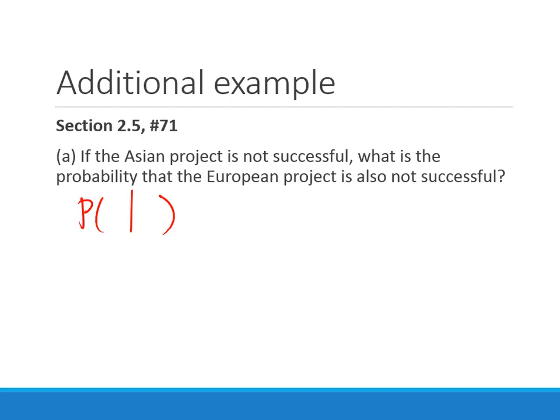Right, so I'm assuming the other way around, right? So the Asian project is A, right? Yeah. So I'm assuming that the Asian project is not successful. So given that the Asian project is not successful, the complement of A, I want to know the probability that the European project is also not successful. So probability of B complement given A complement.